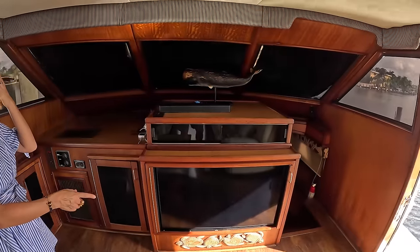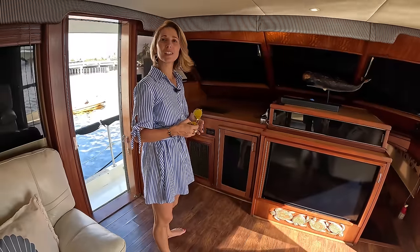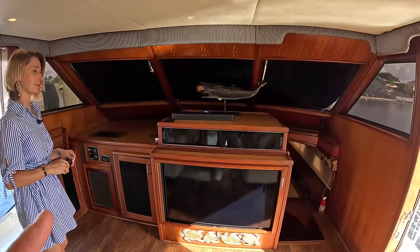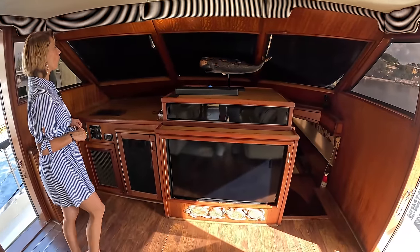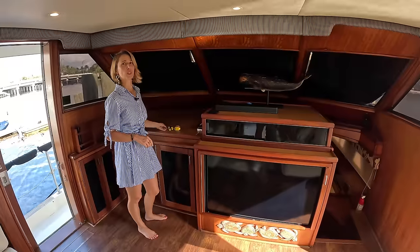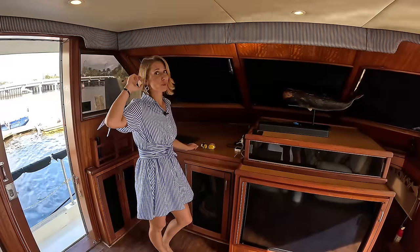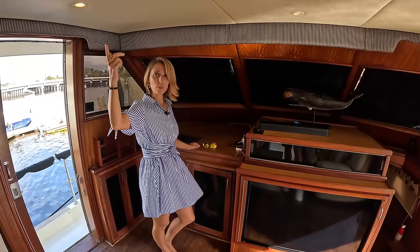I really like how they resolved that. So I'm not 100% sure, we would have to do some research, but I would imagine there might have been a helm station down here at some point. Oh, for sure. I am positive there was a helm here. Right. So they've removed it. As you guys saw, we have that perfectly great visibility helm up there.